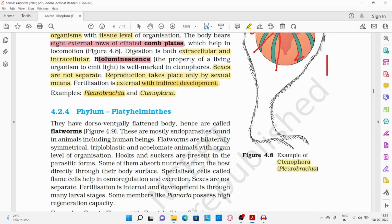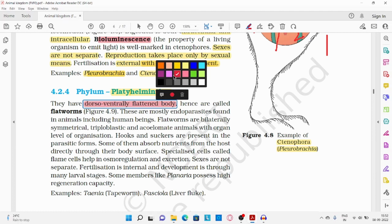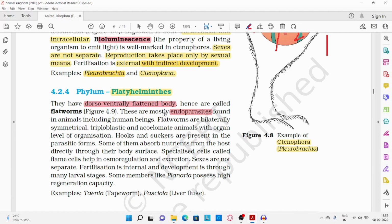Next, Platyhelminthes. Platy in Greek means flat, and helminthes means worms. So Platyhelminthes means flatworms. Their distinguishing feature is that they have a dorsoventrally flattened body. This is their first distinguishing feature. Next, they are mostly endoparasites. What are endoparasites? Parasites have 2 types, endoparasites and ectoparasites. Ectoparasites are like ticks or bedbugs, which don't go inside your body. They suck nutrients from outside the body surface. And endoparasites mostly go inside the body and then suck resources.